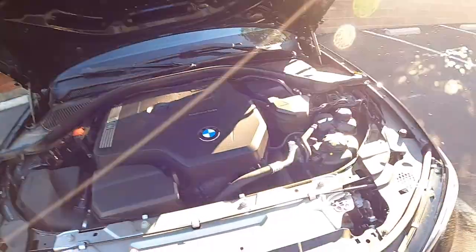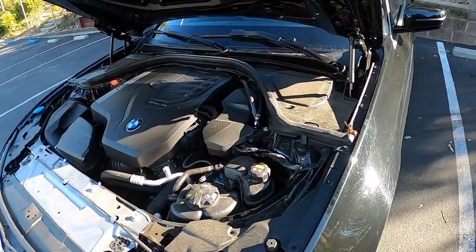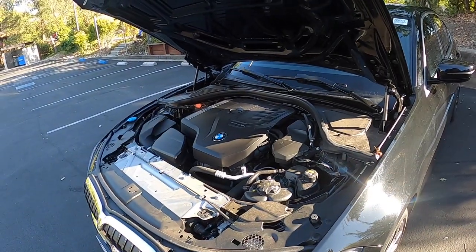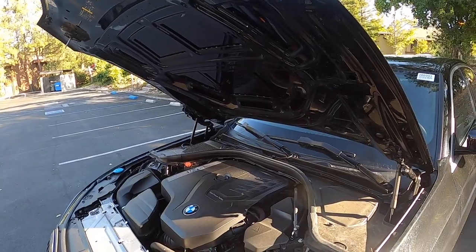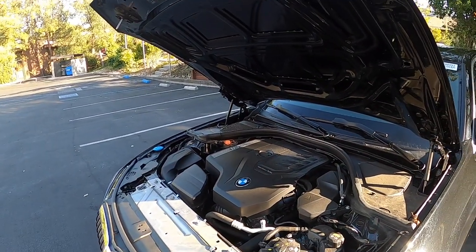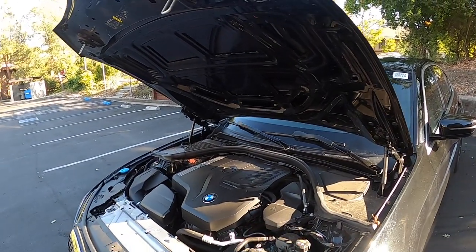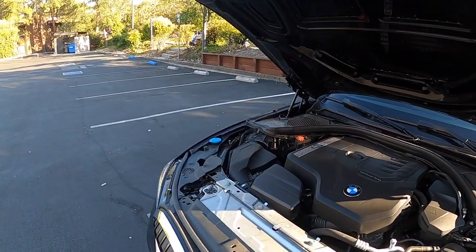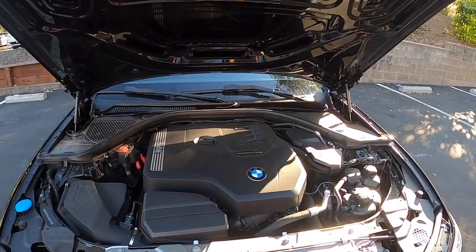Obviously, if that's not enough, you can go to the M340i. The 340 is going to be 385 horsepower, and I believe 369 pound-feet of torque, but it's going to be from an inline 6-cylinder. That's all I have to say about this engine. I think we should drive it.